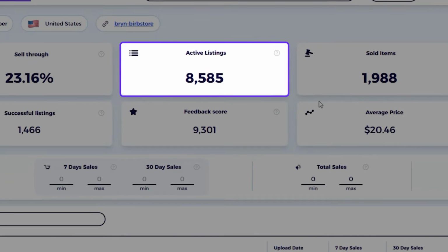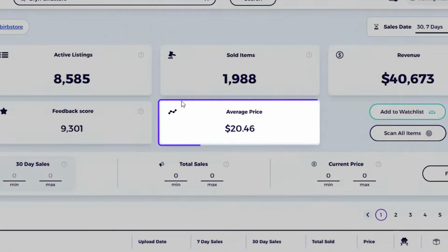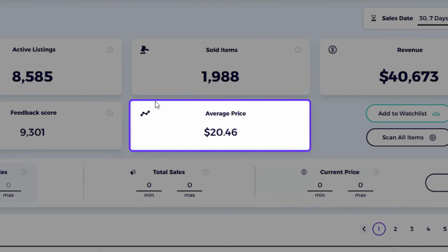To reach an 8,577 active listing mark, they need to stay consistent with automation tools that can quickly find many winning items and definitely not rely on manual product research. Another key metric here is their store's average product price, which sits comfortably at around $20, a perfect sweet spot for maintaining healthy profit margins without pricing out potential buyers.